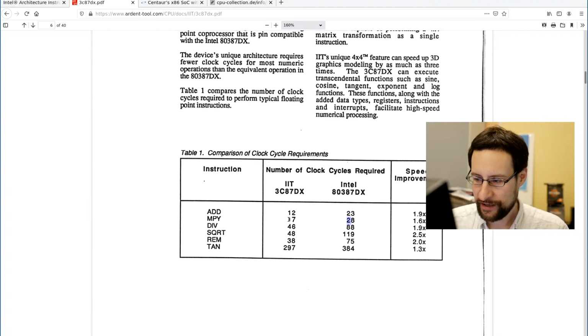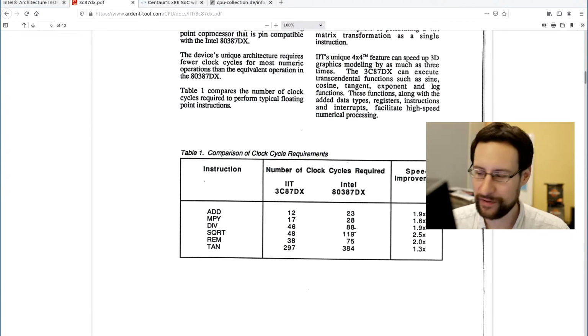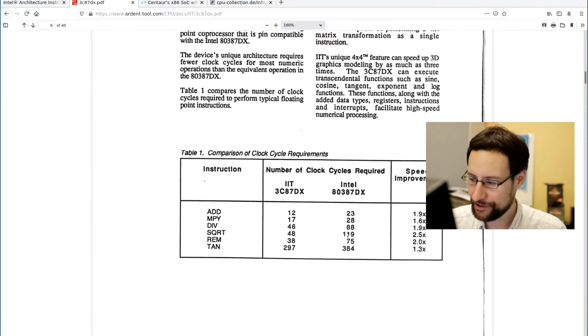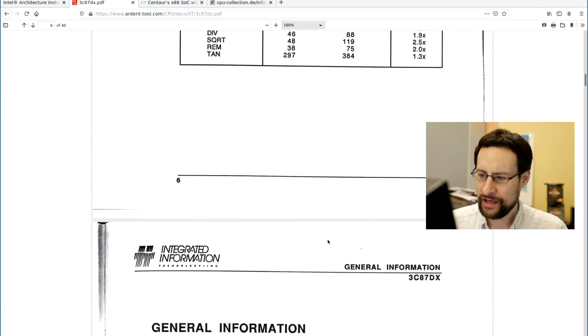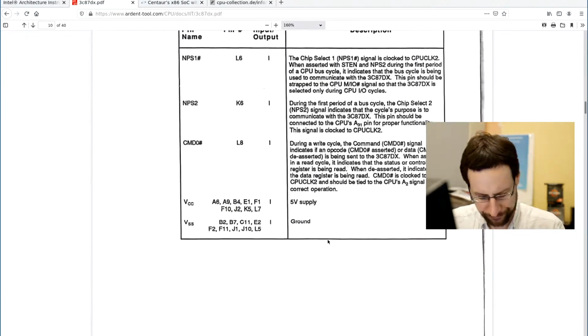Thank you very much. IIT 17, so basically everything as you see here, nearly 1.9, 1.6, 1.9, 2.5. Here this is a square root of like 119. It's like, how slow could stuff be in the 80s and 90s? Yes, 119 clock cycles, but thankfully IIT to the rescue, 2.5 times faster, only 48 clock cycles. Tangens and stuff, 384. And these additional instructions, so all of this stuff is compatible.